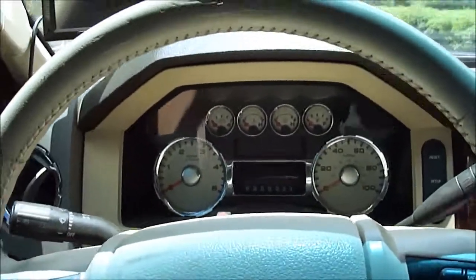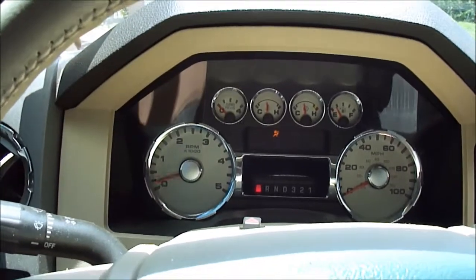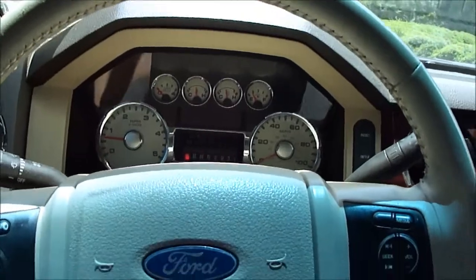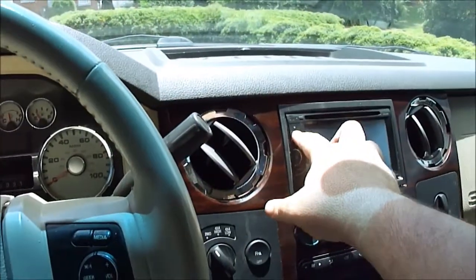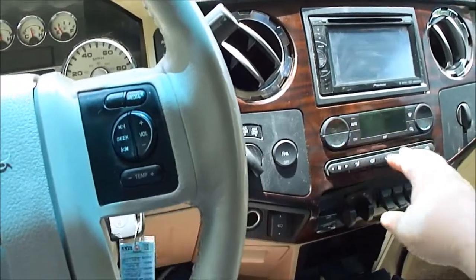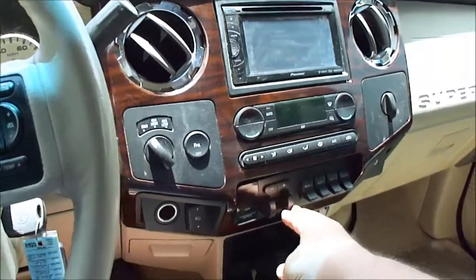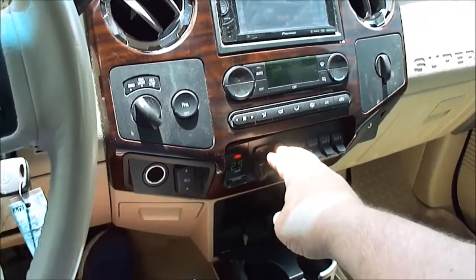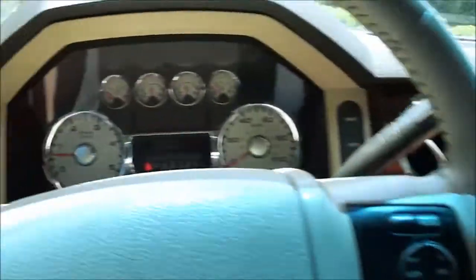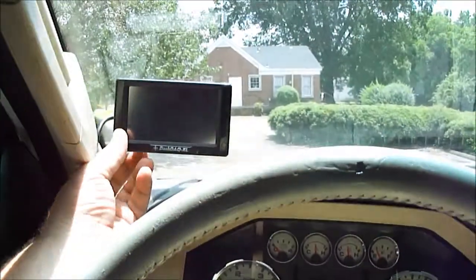Okay, now we're inside the truck. I'll let you watch me crank it up. Okay, now we're in the truck. Let me turn the radio down. Like Dad said, I don't know if you can see it, Pioneer stereo, auto climate. Let me crank that up on full blast. It does have tow command. It has power pedals, upfitter switches. You can see it goes in 4 high and out and all that stuff.